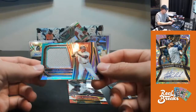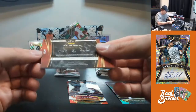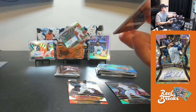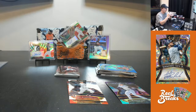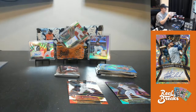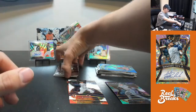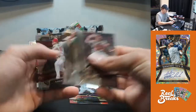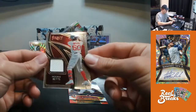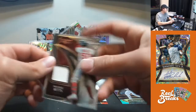And another relic. Jalen Davis, jumbo patch, going to the San Francisco Giants. Numbered 94 out of 99. Giants going to Kevin. This isn't a hockey card, Kevin. Mookie Betts relic, non-numbered, going to the Boston Red Sox.